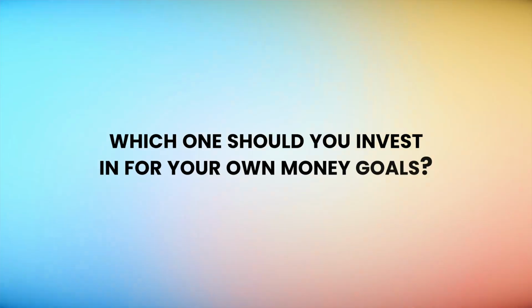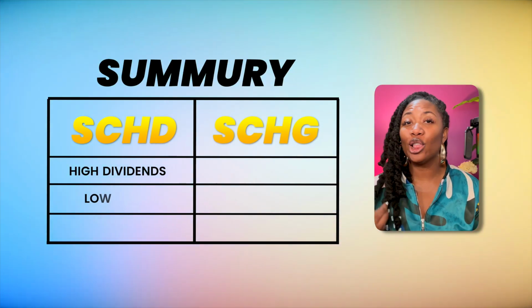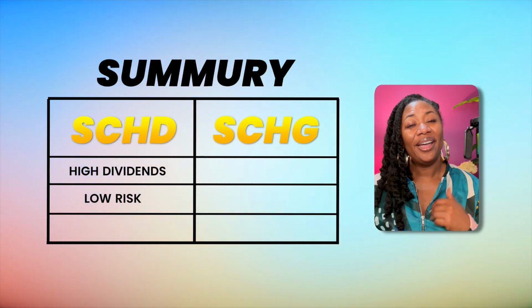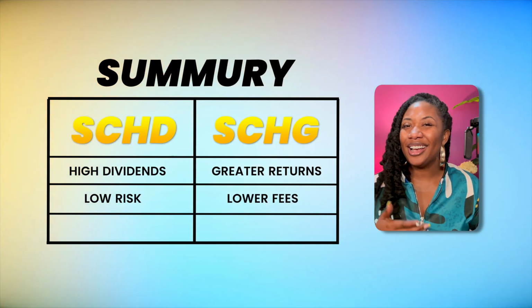Which one should you invest in for your own money goals? Well, let's look at each category. SCHD wins for high dividends and low risk or volatility, but SCHG, greater returns and lower fees. So they're tied 2 and 2. So here's the real question. Do you want steady income or do you want explosive growth? That's really what it comes down to. So let me make this simple for you.